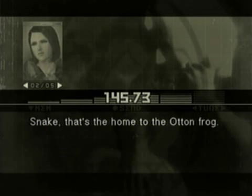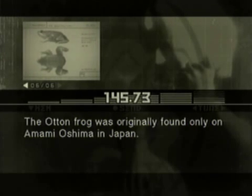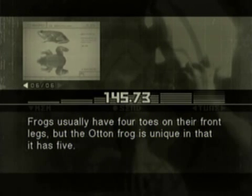Snake, that's the home to the Otten frog. The Otten frog is a large, corpulent species of frog. They're known as a delicacy, so it might be worth catching them for food. The Otten frog was originally found only on Amami Oshima in Japan. Frogs usually have 4 toes on their front legs, but the Otten frog is unique in that it has 5.